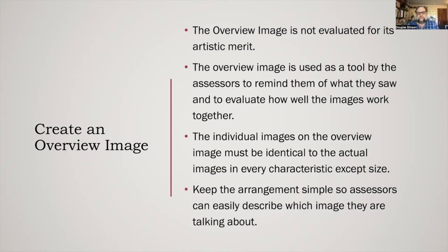Now, there's a couple of points I want to make about the overview image before we get into details about how to actually create it. The first is that the overview image is not evaluated on its artistic merit.